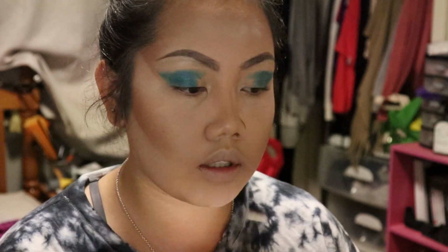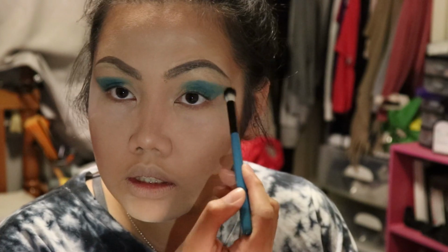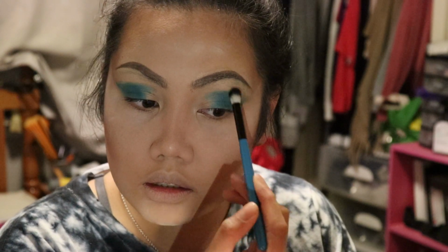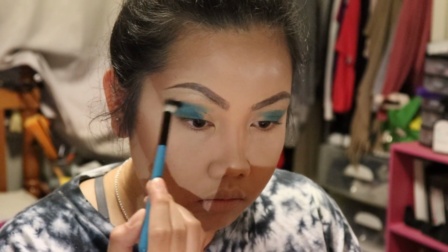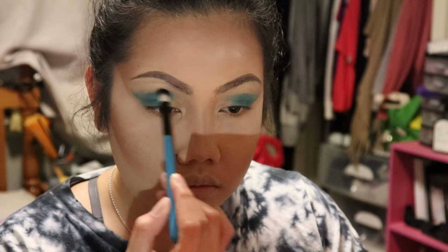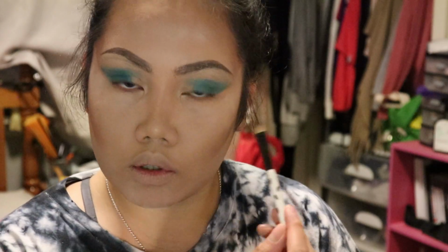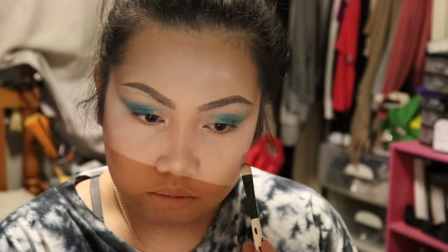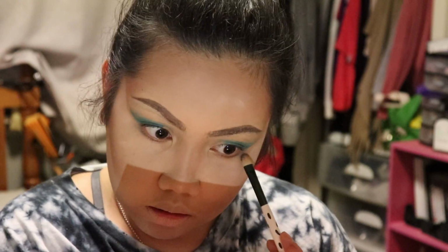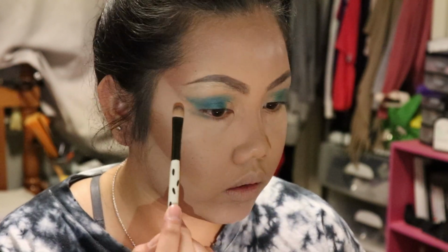I'll use a smaller one, so it'll still be H Cosmetics. I'm just blending if it blends. Bruh! Okay, I'm just gonna go here. I'm gonna leave a gap dito. Just cause, wala lang, style lang.